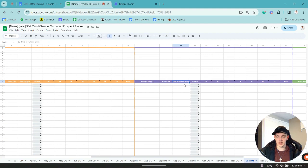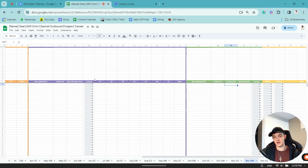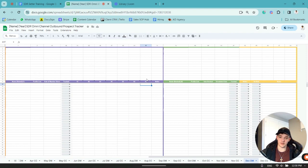It says date of number given here. That should just be the date that you called them. And then tracked, you just put whether they're Facebook or Instagram. Same thing. If they pick up and they say, sure, let's book an appointment, then obviously you move them here, and you put the tracked thing. If they did not, then you just follow up with them seven times. Same kind of process every single day. If they did not respond, then you keep sending them follow-ups until after the seventh follow-up. You only send them seven. Okay, and then for the green, this is just when they book. So if they book on the call with you, then you just put them in here.